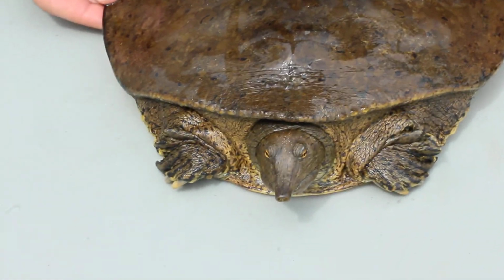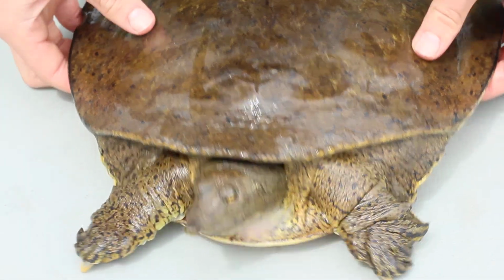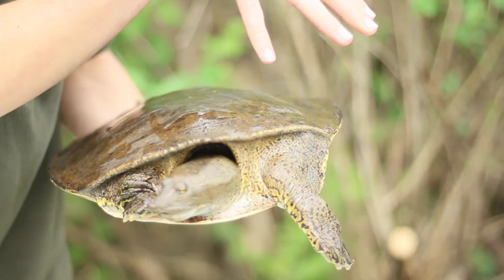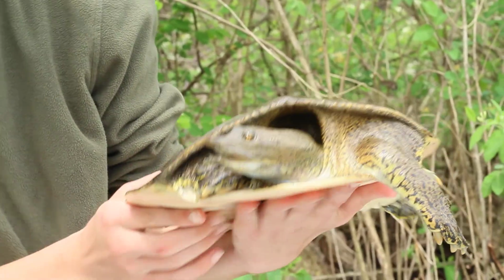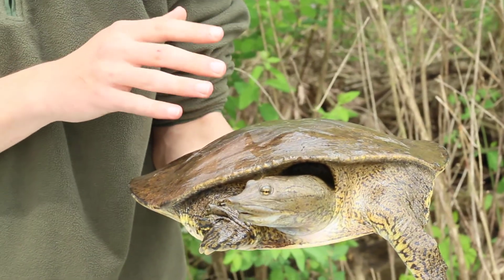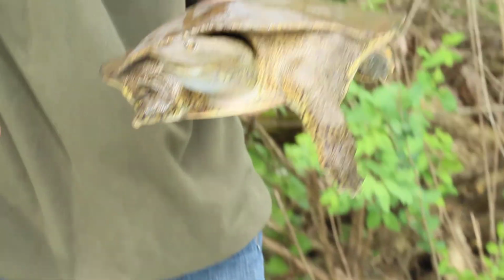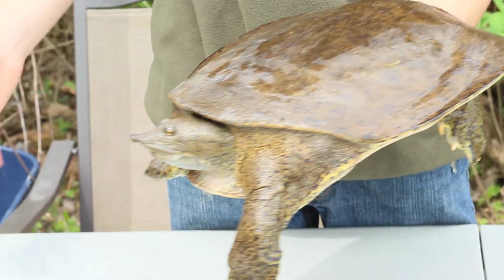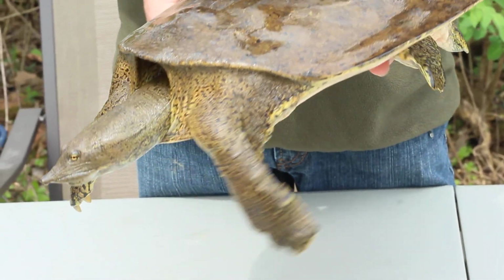Another way to identify whether it's an eastern spiny or a midland smooth softshell is the yellow in the front. You can see it has a lot of yellow patterning on the sides and by the neck, and on the plastron here it's a cream color. Midland smooth softshells are more of a whiter cream color all around. They don't have a lot of color pattern. They can have some spots on their shell. They do fade a lot, so this one here's about average. They're not super colorful turtles.